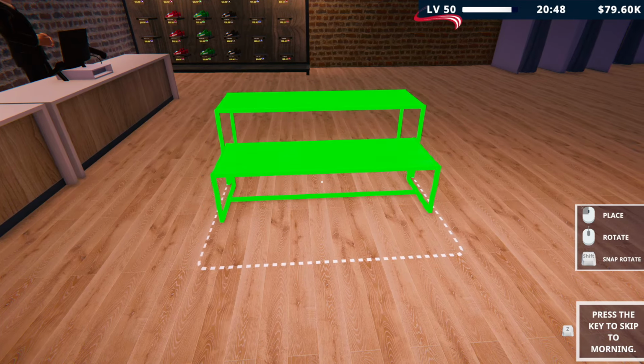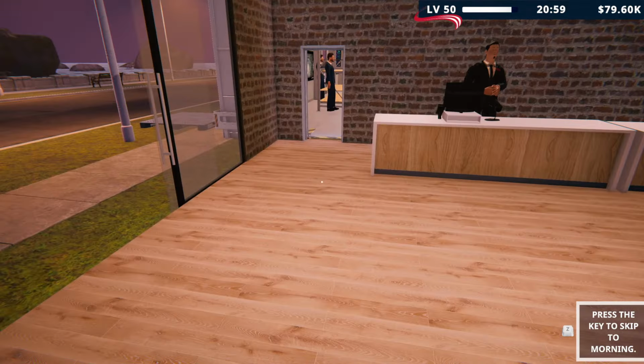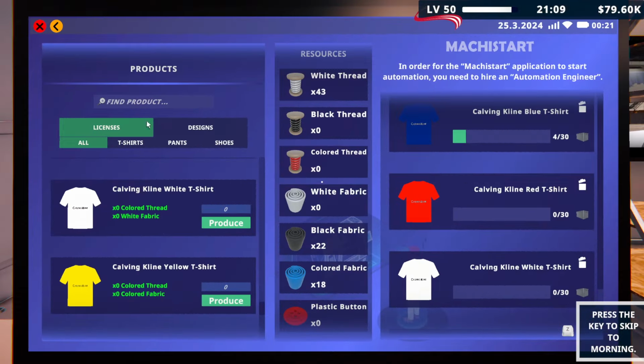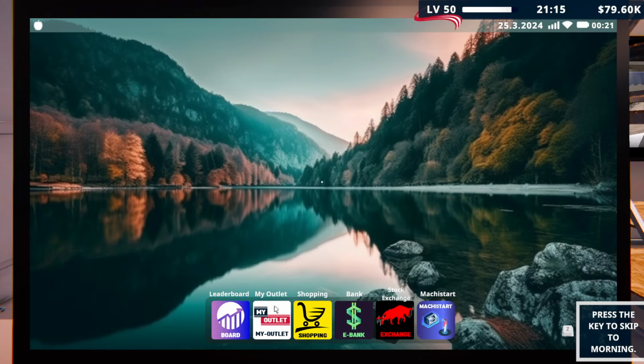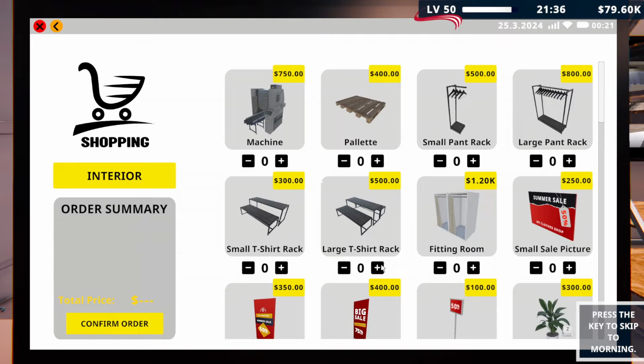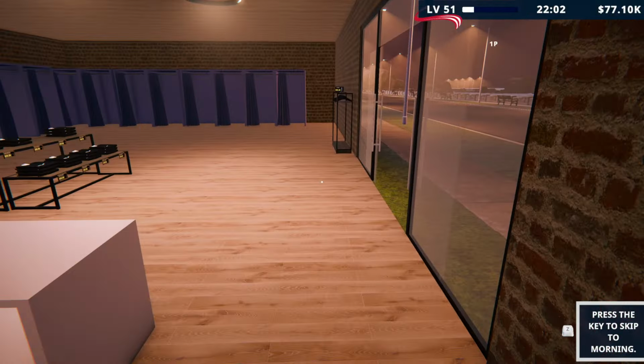Sure. So we'll set that up like that. And then we're going to get four more of those. So we're going to go here, and we're going to go to... Where am I going? We're going to shopping, interior, large t-shirt racks. Oh, those are the large. So I've been getting the smalls. So let's actually get five large t-shirt racks. Let's do that. Ouch, that was loud.